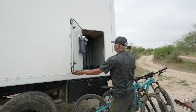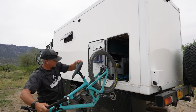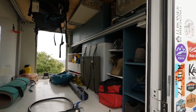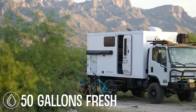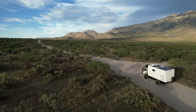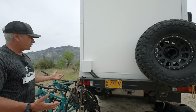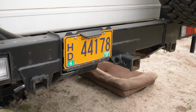Back here, we wanted to have a nice big garage. The whole build was designed around our bikes and having a good, safe, secure spot for them. So both of our bikes fit in there nicely. It was important to us to have all of our plumbing, tanks, and everything on the inside so that we could keep it nice and warm, don't have to worry about things freezing. Here we've got the 50-gallon water tank, and then we have a 17-gallon gray. As far as fuel goes, got a 65-gallon fuel tank, and we've been getting just over 10 miles per gallon, believe it or not. We've got a real nice bumper. We went with the 3-hitch receiver option so that we can mount like a dirt bike or something.